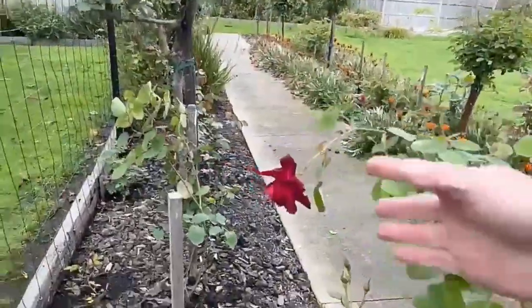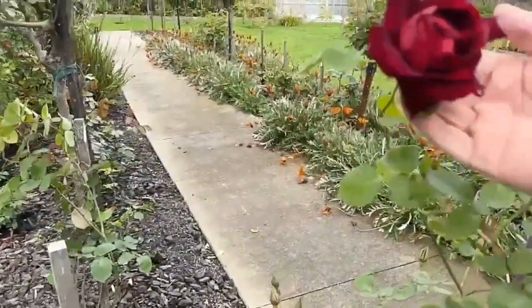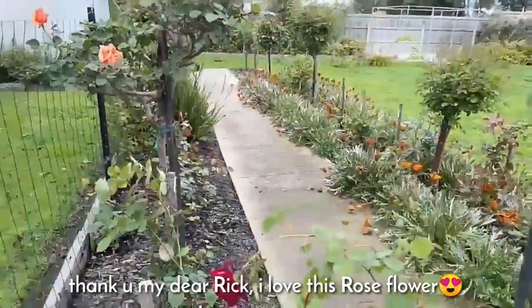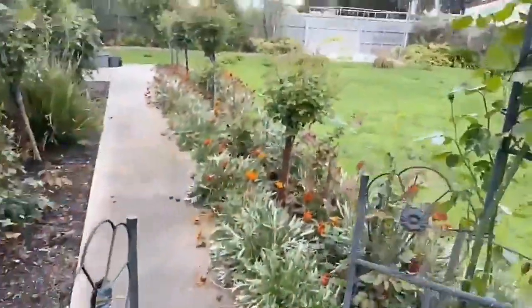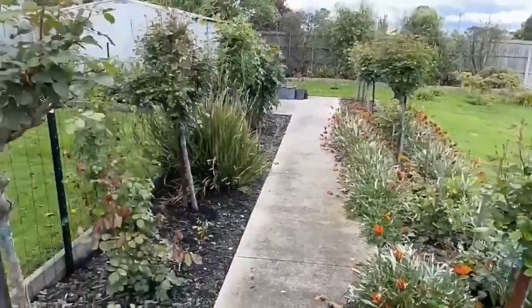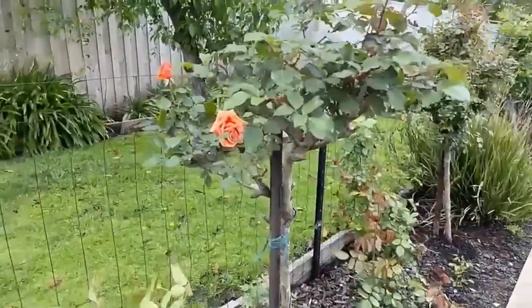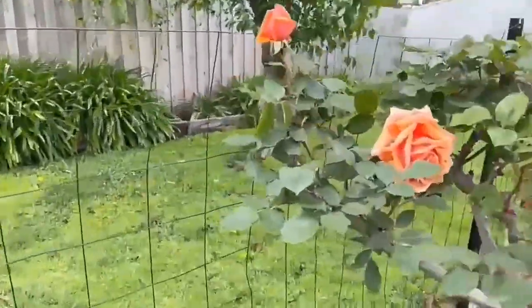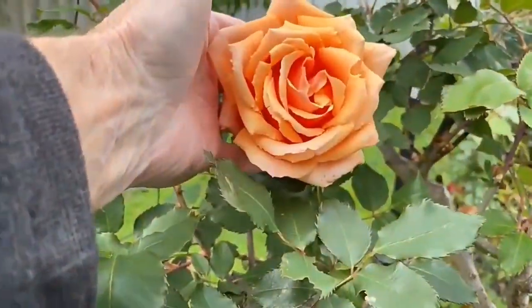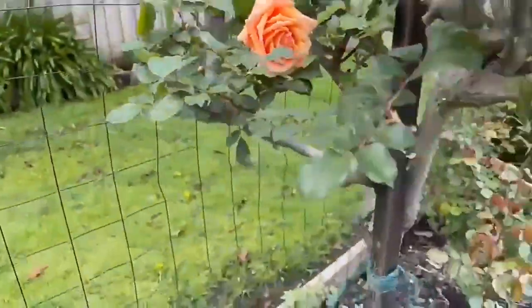There are a couple of early openers, and as this is for Mekot, it is a lovely flower for a lovely lady, especially on her special day. There are over 20 rose bushes in this garden, all different colours. Here's another early opener, and the perfume on this one is absolutely intoxicating.